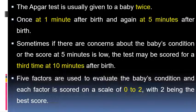And in rare cases sometimes it goes up to 10 minutes also, and we have to repeat the assessment several times. According to the recommendations given by the American Academy of Pediatrics, up to 20 minutes also these can be repeated if the score is 7 or less than 7, right? And especially when the 5 minute score is less than 7, this has to be repeated every 5 minutes up to 20 minutes. Okay, so the 5 criteria scoring is given like this.